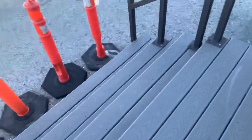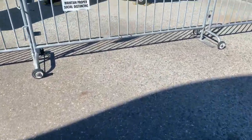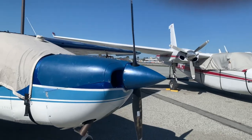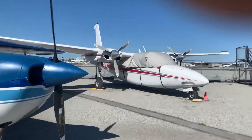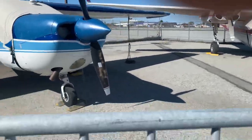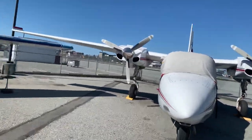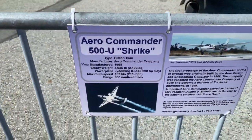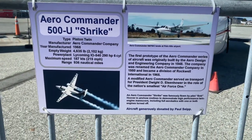So let's go down again these creepy steps. You have this Cessna here, and then this other plane, which I think is a, I just tripped over that. I think that's an Aero Commander. Yeah, it is. If you want to watch this, please pause the video.